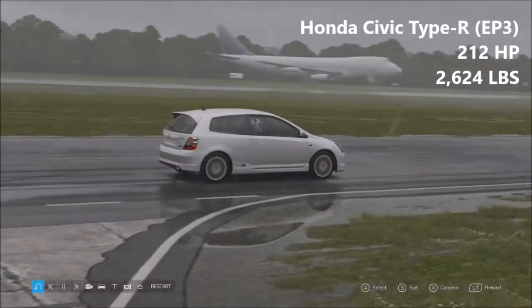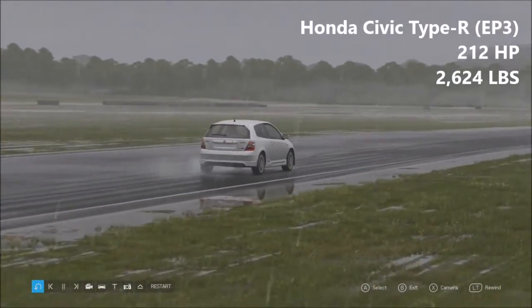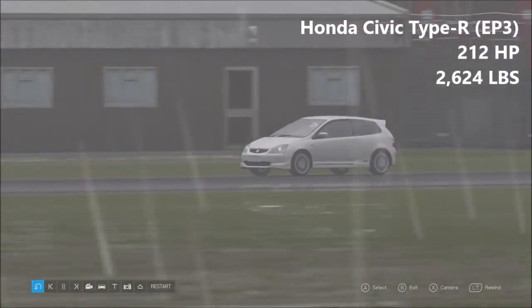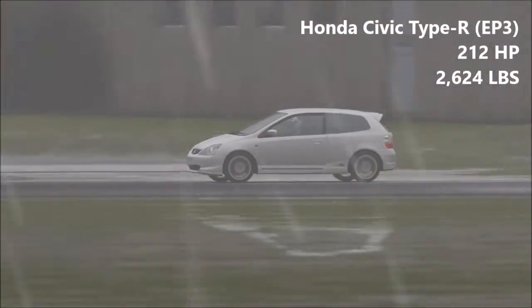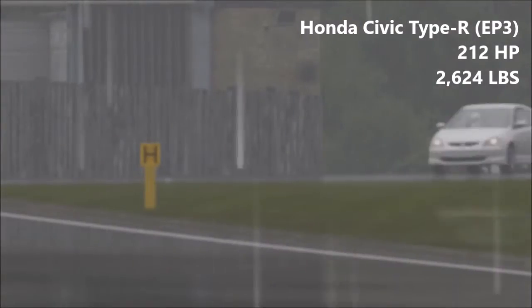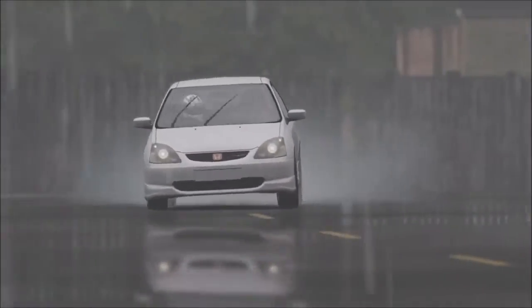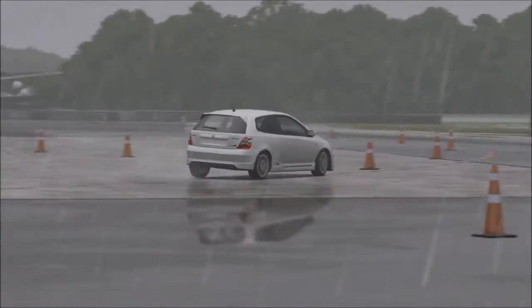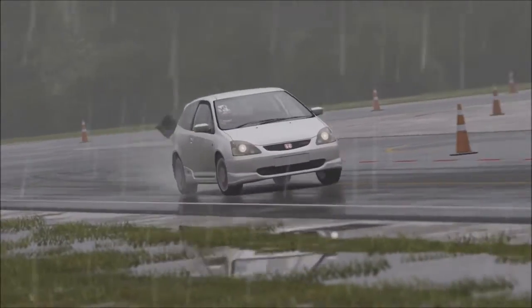Next up, Honda Civic Type R EP3 edition now. 212 horsepower, 2,624 pounds of weight. Exactly the same horsepower as the Focus, but it weighs 200 pounds less, so you'd obviously expect it to do a bit better. Honestly though, the handling of this car is nowhere near as sharp as the EK9's. It's an alright car to drive.